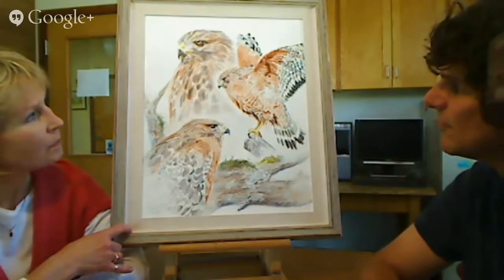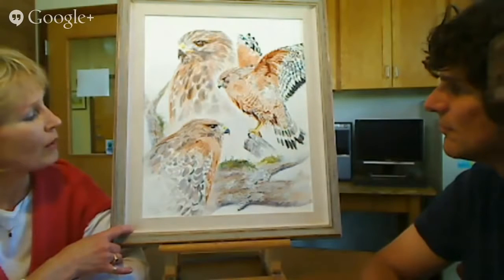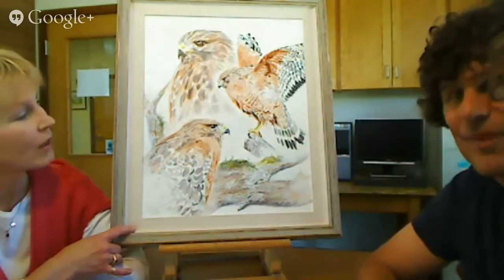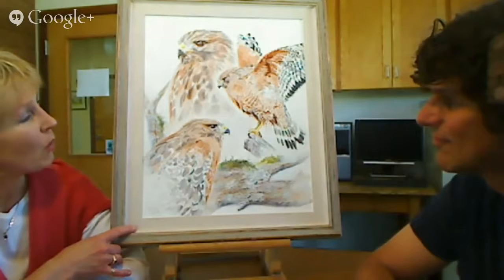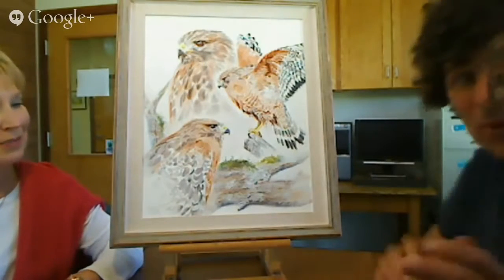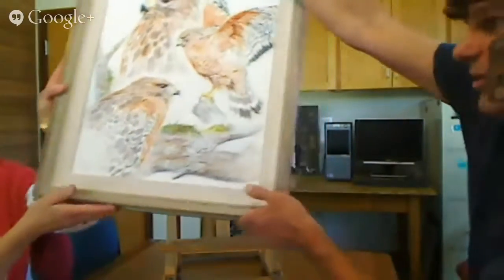And I have thinned it down quite a lot with medium and water because I want it to go on the surface like a watercolor. I want that translucency. And I really had a lot of fun with this, and I will do more. But this was a very challenging piece of work. Very good. We're going to pull up one more here, and then we've got some information.